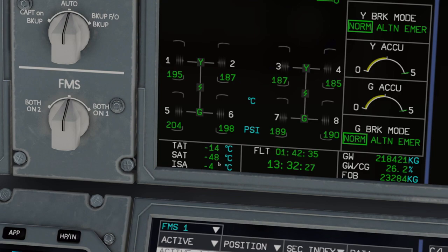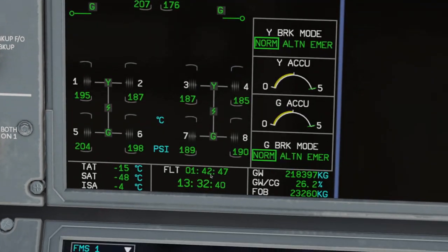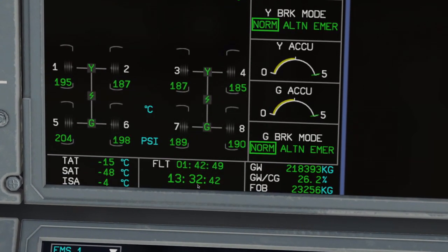And you can see that in this part of the world, we expected it to be minus 44 degrees Celsius on international standard atmosphere. It's slightly colder than that, so we need to take that into consideration as minus 4 degrees when we're doing calculations from the performance pages of the books.